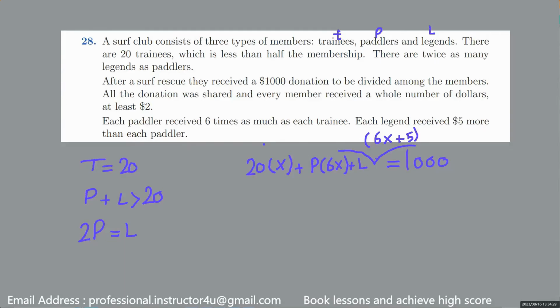Now we also had L is equal to 2P. So instead of L, I'm going to rewrite it and write 2P for everything. So I'm going to write 20X plus 6PX. Here, plus, instead of L, 2P times (6X plus 5) is equal to 1,000.